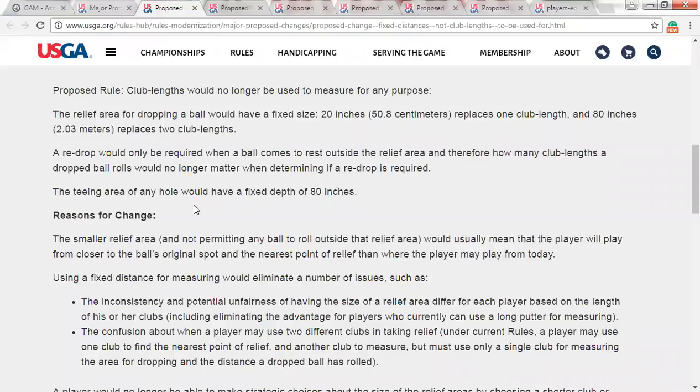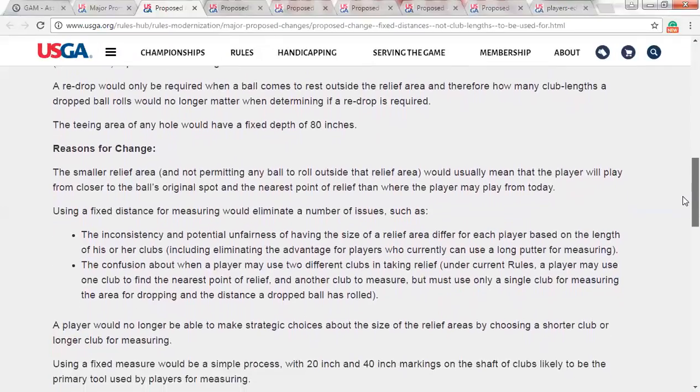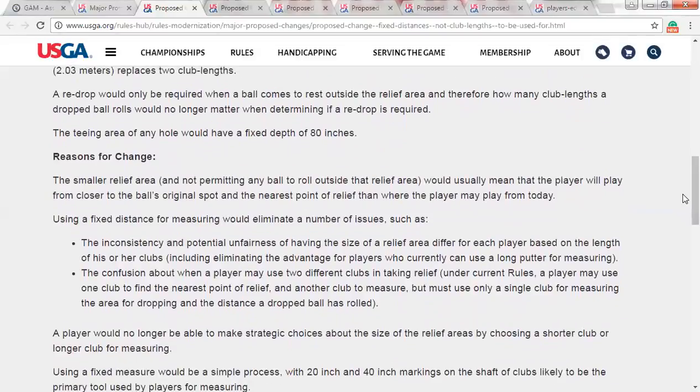The teeing area of any hole would have a fixed depth of 80 inches. No longer one club length, so the tee box got shorter. Yep, teeing ground, 80 inches deep. Well, that means we can just push the tee markers farther back now.